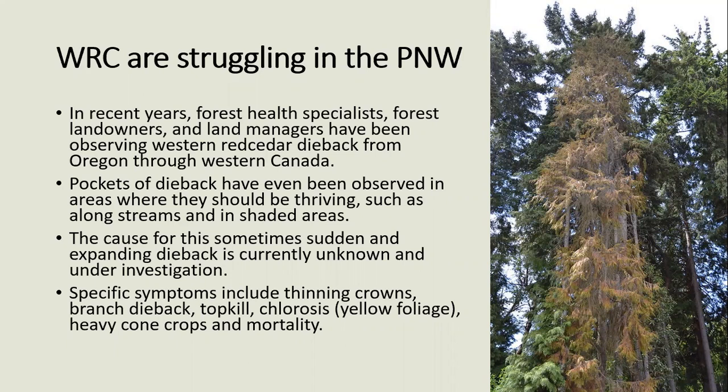So in general, Western red cedar are kind of struggling in the Pacific Northwest. In recent years, forest health specialists, forest landowners, and other land managers have observed Western red cedar dieback from Oregon throughout Western Canada. Pockets of dieback have been observed in areas where they should be thriving, such as the areas that I spoke about earlier, like along streams and in shaded areas.